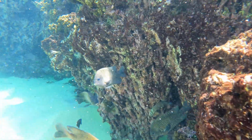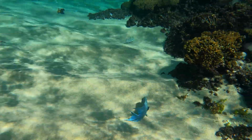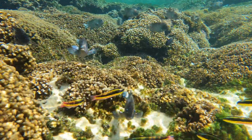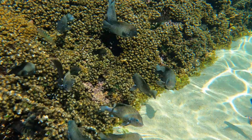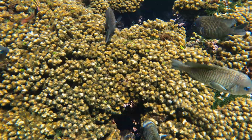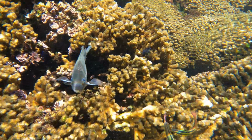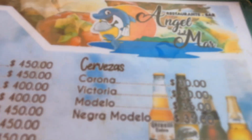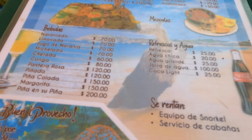Because this beach is quite a drive and a good bit of the road isn't paved, most of the visitors appear to arrive on a boat tour. It was pretty empty when we arrived and cleared out well before sunset, but mid-afternoon it got kind of busy. The restaurant we chose was Angel del Mar. We felt the prices were fair and the food was good.